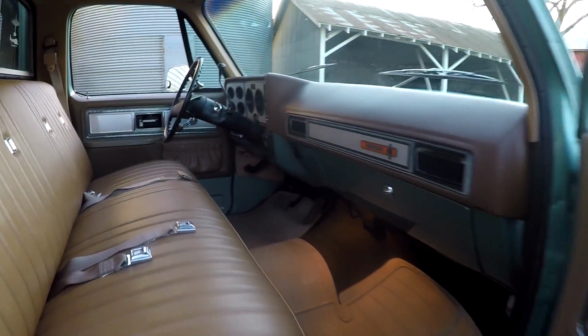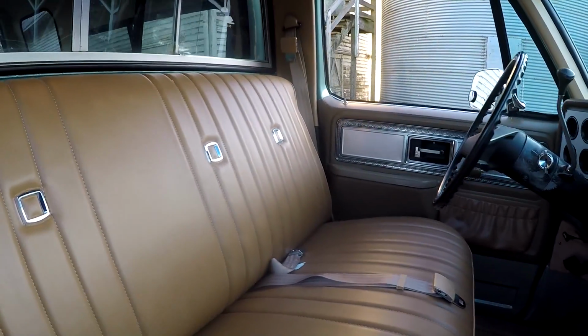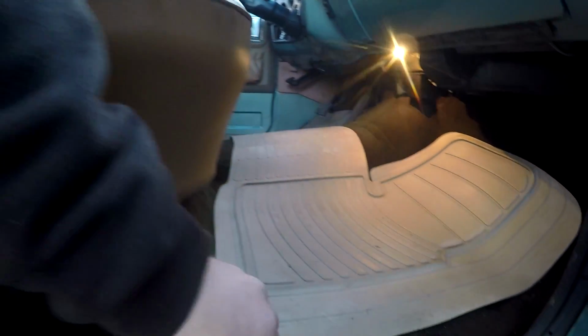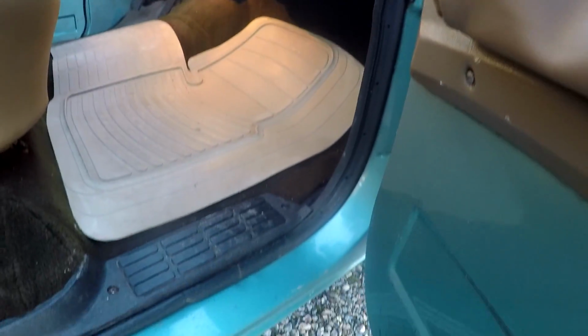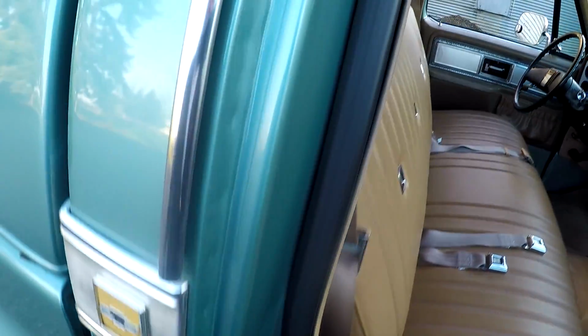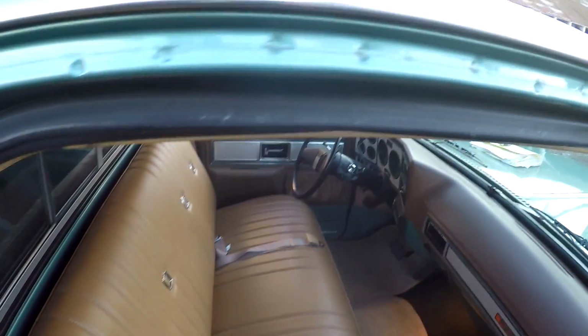So here we are on the passenger side. Just wanted to show you the seat again, and overall looks in really good shape. You can see underneath the carpet, looks nice. One of the places that these trucks rust is in the jambs, and this is in great shape. I actually forgot to show you the other side. I'll hop over and show you that again, but no accidents in here. Very, very clean. Show you the bottom of the door there.